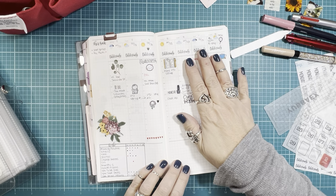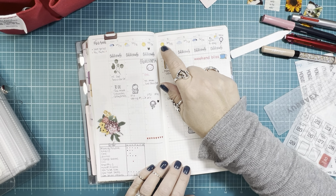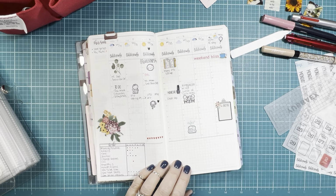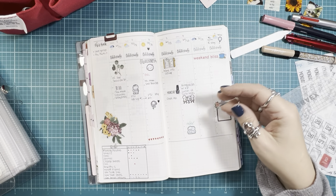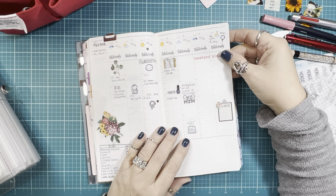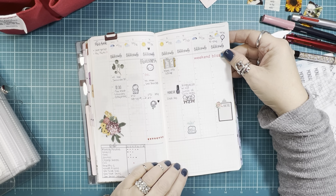So this is this week. I did not back plan the weather. I don't know if I'll do that or not. I do have all of that in my planner, in my rings. My rings are still here, not going anywhere. But I don't know if I'll back plan that because I have it all in my rings, but I will put it in here going forward for sure.